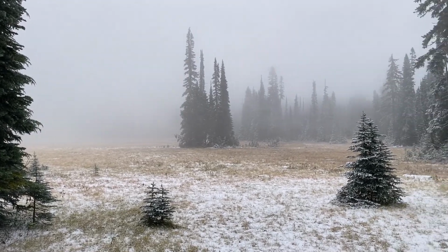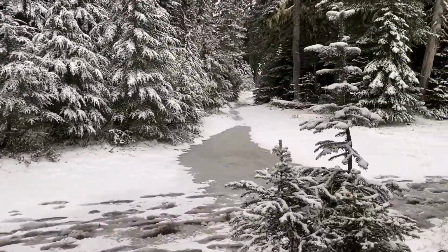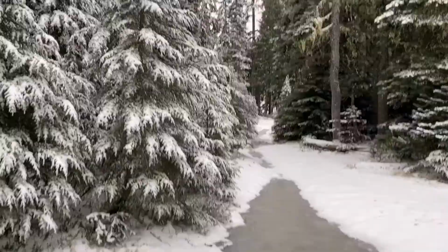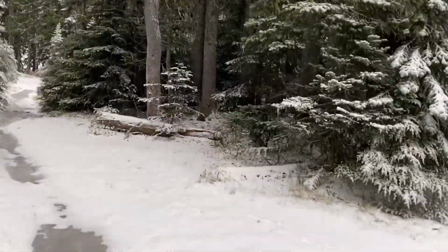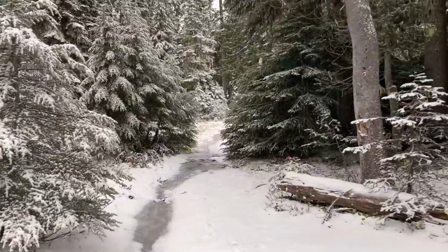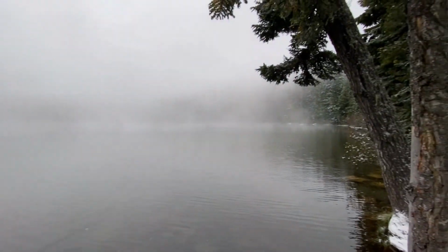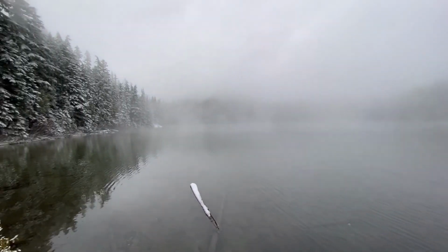So at 9.6 miles, we hit the little junction. The Pacific Crest Trail is running this way, and then there's a little junction trail that goes off into the right. And you walk a couple minutes and you're at Deer Lake. So here's Deer Lake. A bit of a fog fest today. No ice on it yet. So Sand Lake's already completely iced over. It's just a couple hundred extra feet of elevation.